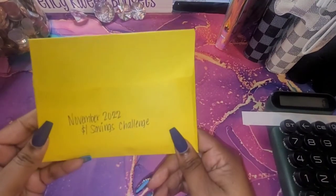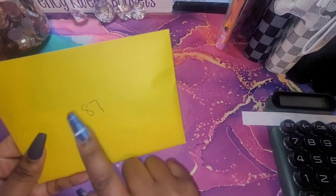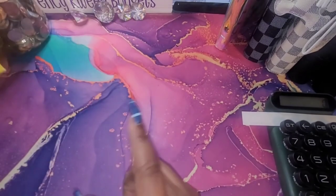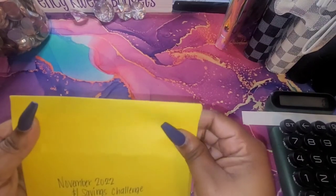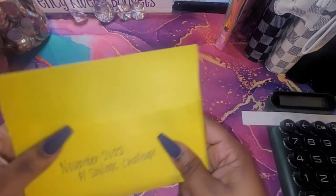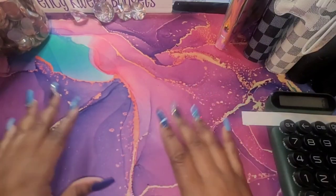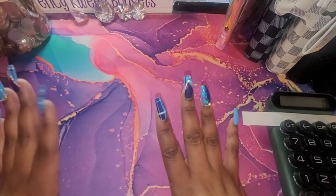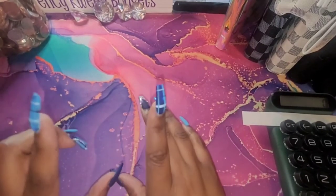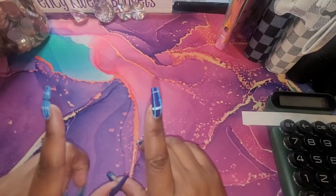So these are the envelopes that I started my cash stuff in, where you see 87. So I was supposed to put the $87 in there, but I ended up making my own envelope. So I just use these for my $1 savings challenges so they won't go to waste. But that is it. I think that is all that I have for this video. I appreciate you guys stopping by. We did good still. We saved $687.